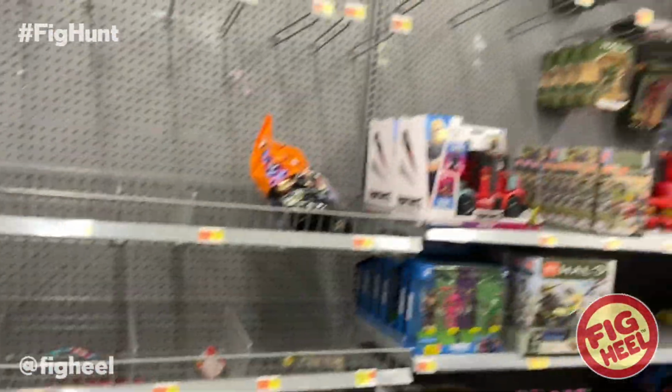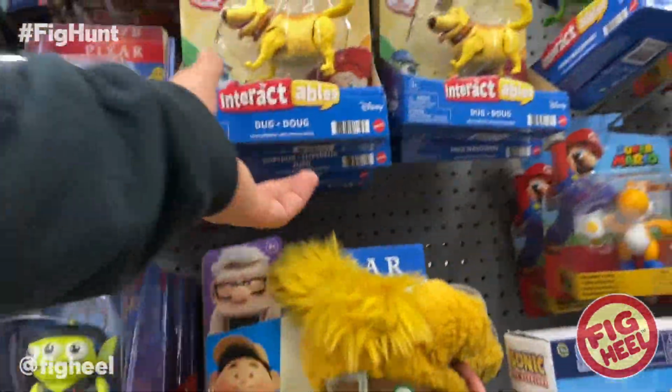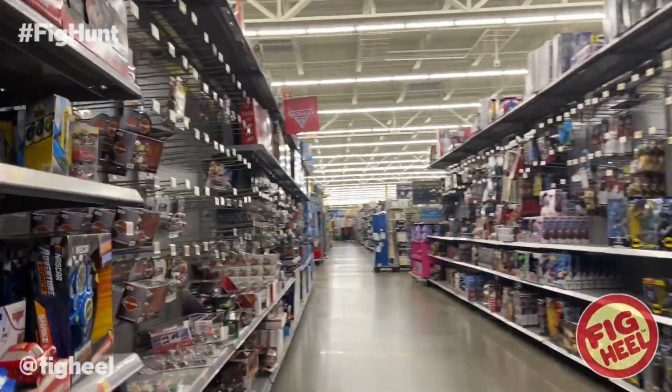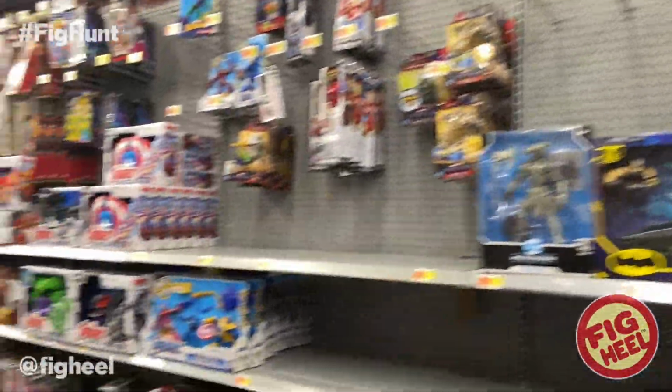As you saw there was a Turbo Man. And over here, you'll see that there are a lot of empty shelves. They have Doug from the Pixar section. Came over here. I'm always curious to see what else they have. But again, the shelves are pretty bare.